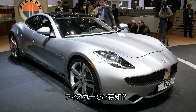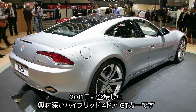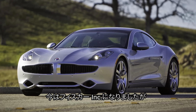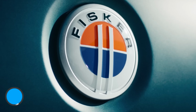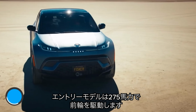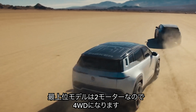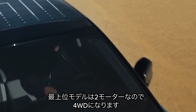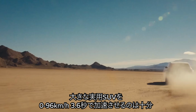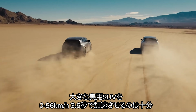Remember Fisker Automotive? You can actually trace its roots back to the Fisker Karma, which was an interesting-looking four-door hybrid GT car from 2011. Since then, the company has changed its name to Fisker Inc. and designed a brand new electric SUV called the Ocean. Entry-level versions come with a 275 horsepower electric motor driving the front wheels, but top specification versions get 2 motors and therefore 4-wheel drive. These produce a total of 550 horsepower, and that's enough to blast this practical family SUV from 0 to 60 miles an hour in around 3.6 seconds.